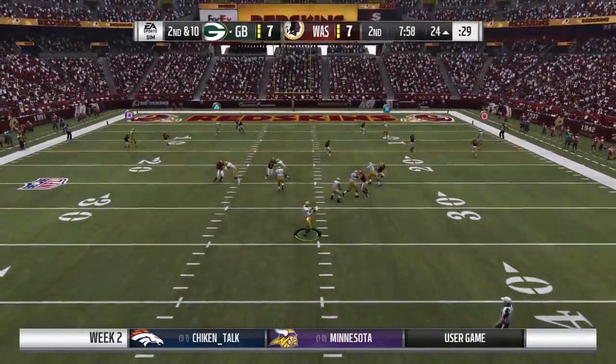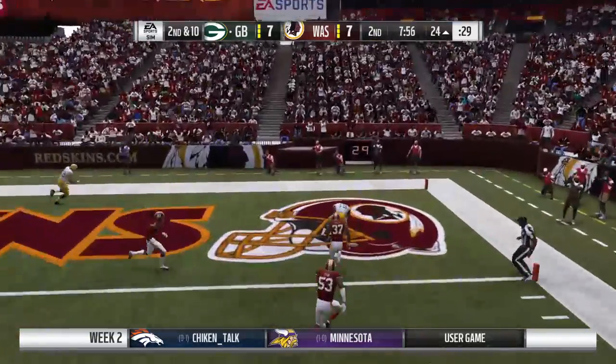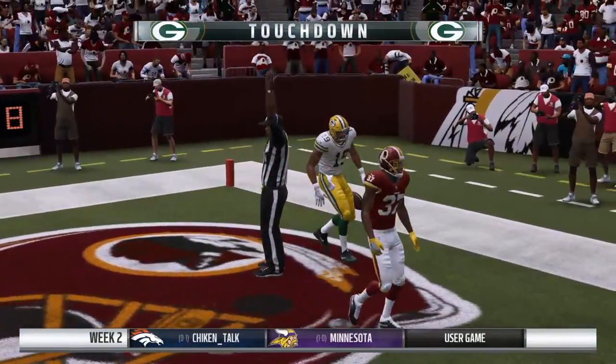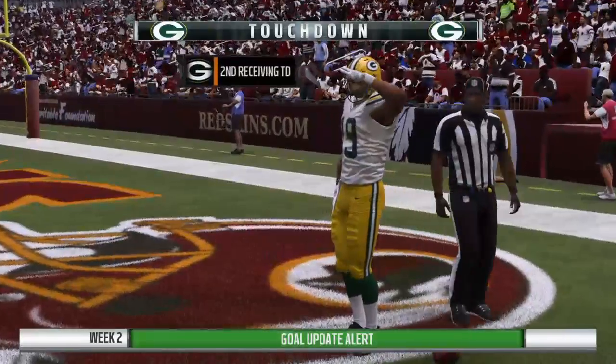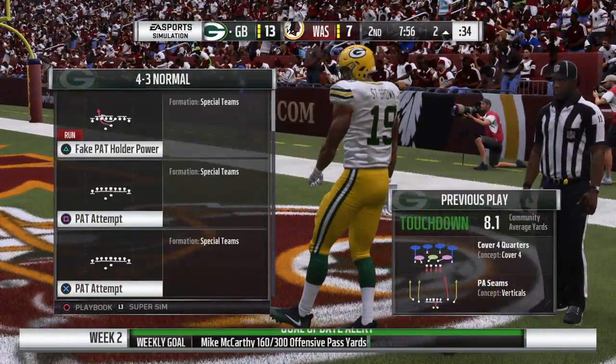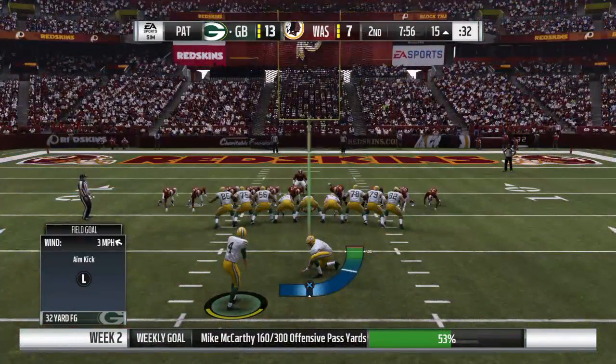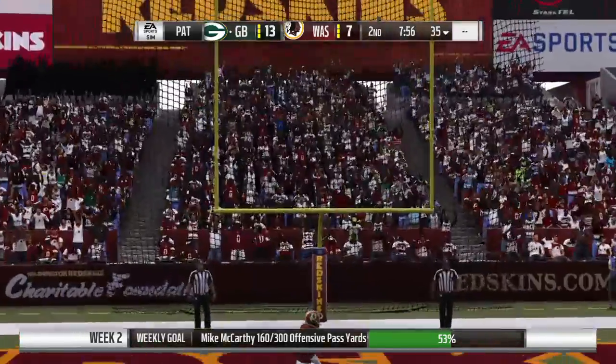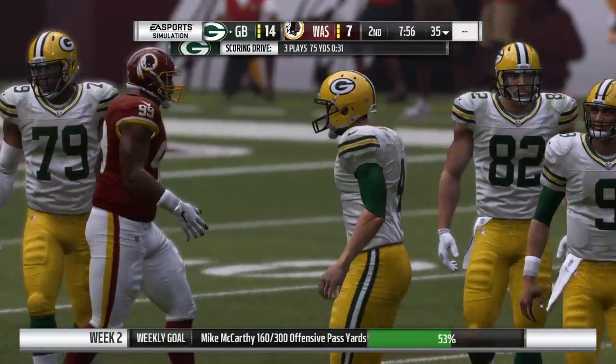Off the play fake. Boyle. And he's got it. It's caught for a Packers touchdown. Equanimous St. Brown, his 2nd TD of the game and 18th of the year. And the Packers are able to cash in for 6. And it's up and good.